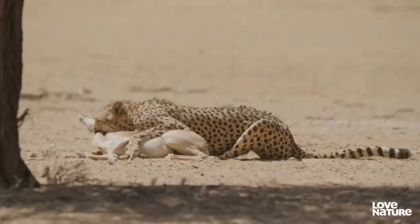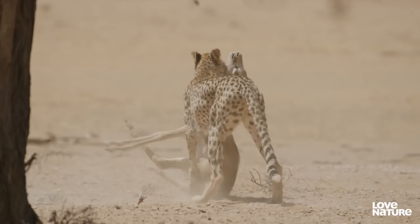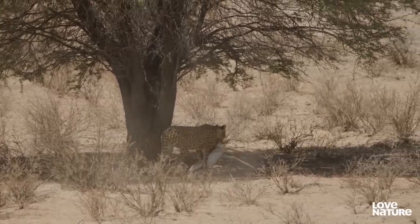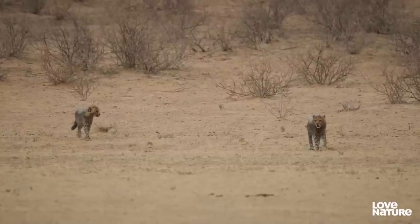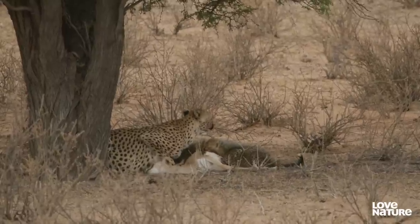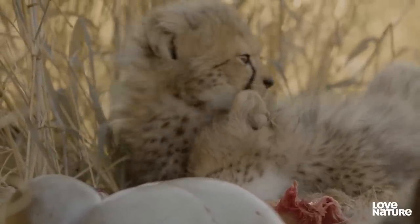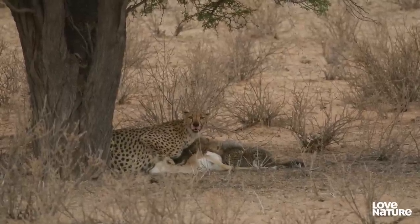But when the occasion arises, cheetahs sometimes kill more than they need. The young antelope is lighter than the cheetah's first victim. But once again, the female is overcome by stress-induced hypothermia. The cubs know the risks of having their prey stolen and immediately start feeding. When the female has recovered, she finally joins in. But she remains constantly alert, keeping her eye on the second antelope.